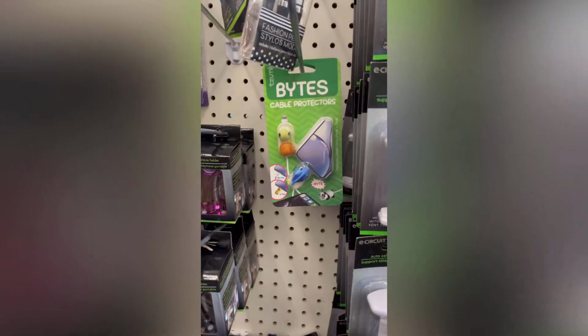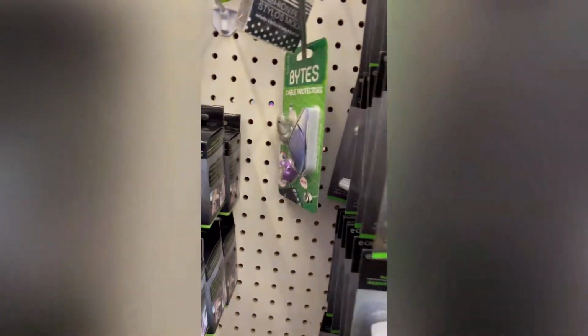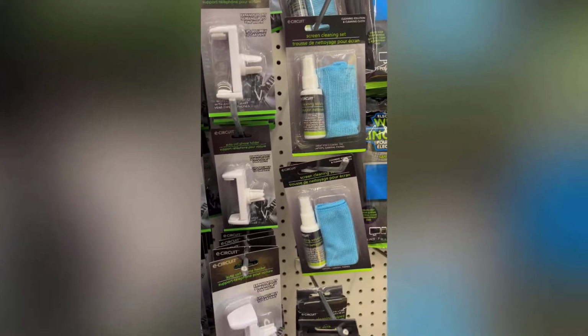Bites. I love these things. These things are so cute. Turtles and a little fish. A little rabbit.